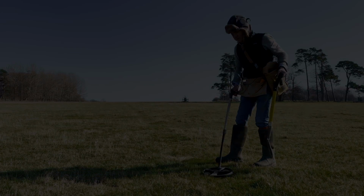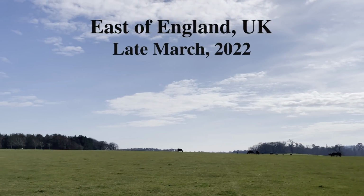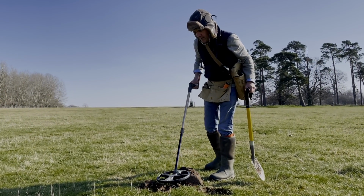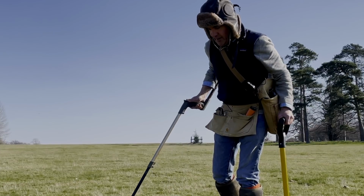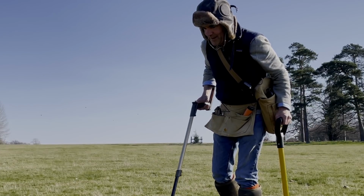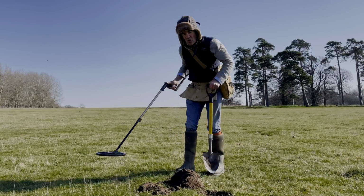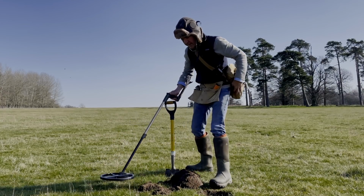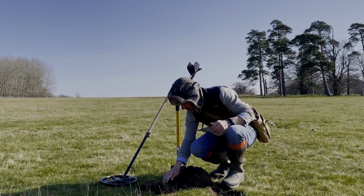Well, I'm back on this pasture and it's another beautiful day. And I couldn't ask for a better start, but that's really foily sounding, isn't it? I mean, touch or go whether I would dig that. But you know your detector is working well when you are digging things like this. Look at this. If I can find it without the pinpointer.